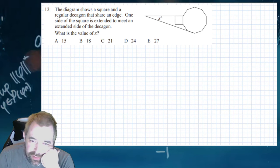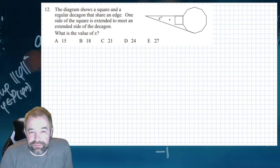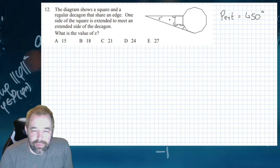So, this might not be the most elegant way of doing it, but this shape that x is in is a 1, 2, 3, 4, 5. This is a pentagon. And angles in a pentagon add up to 450 degrees. So a pentagon is 450 degrees. We can work out that angle and this angle and this angle and then this one and take it off 450. Again, there's probably a quick way of doing it.